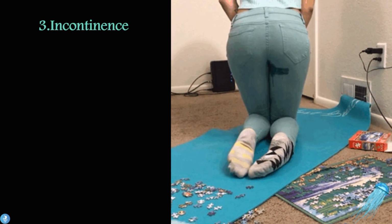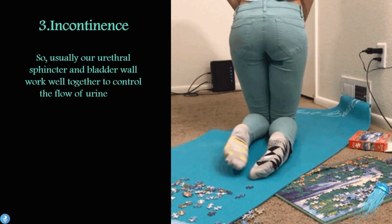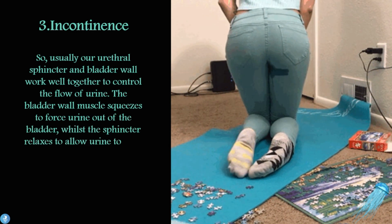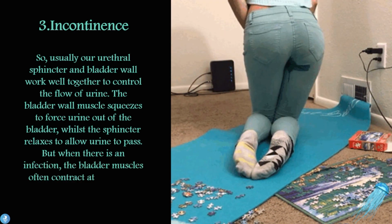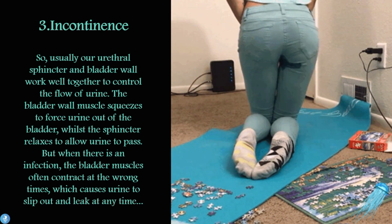Number 3 is urinary incontinence. Usually our urethral sphincter and bladder wall work well together to control the flow of urine. The bladder wall muscle squeezes to force urine out of the bladder, whilst the sphincter relaxes to allow urine to pass. But when there is an infection, the bladder muscles often contract at the wrong times, which can cause urine to slip out and leak at any time.